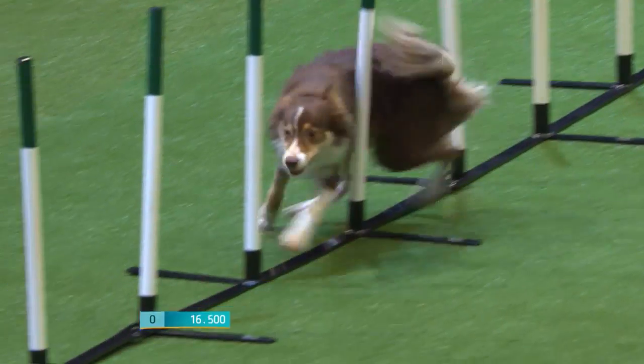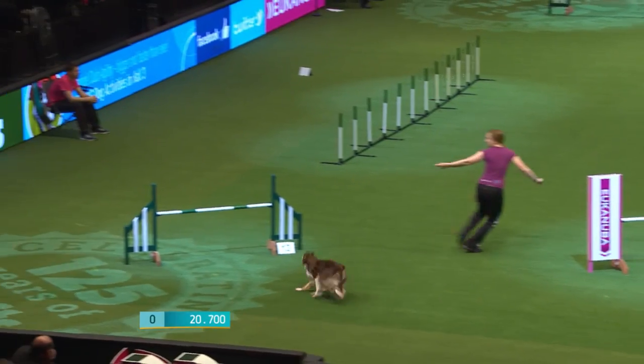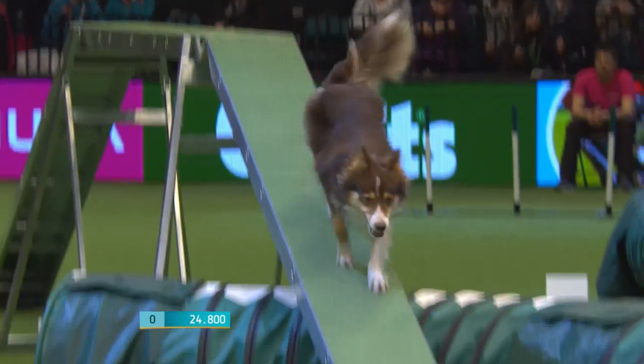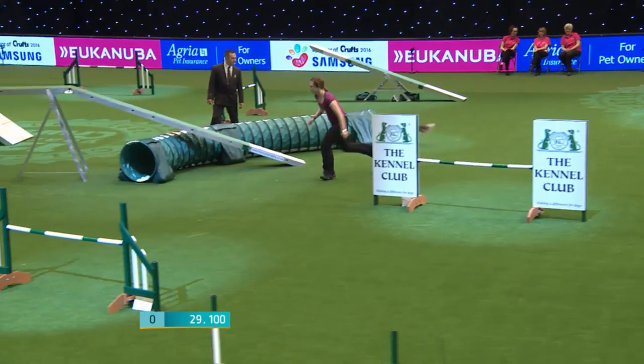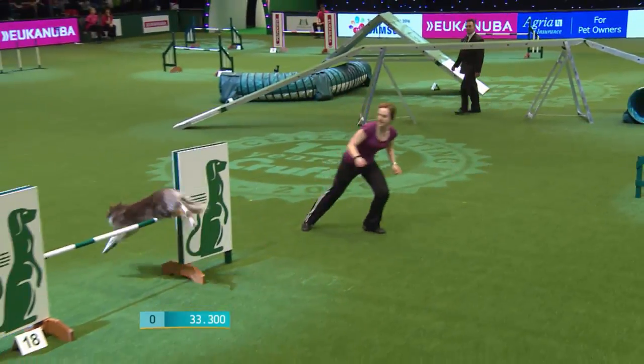Looks as though this could be a sharp time. Now, can the weave be good? Can this be clean? It is! Onwards, over the Eukanuba. Turn a little bit wide there. Now the dog walk. Oh, that was beautifully done. And a turn through the tunnel. It's going to be a sharp time.